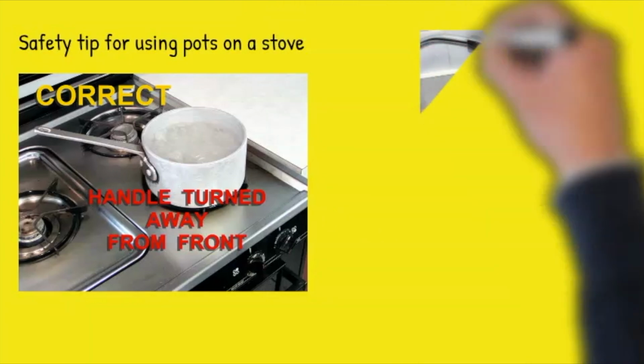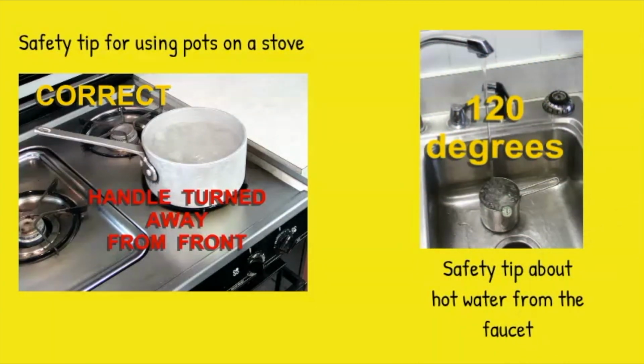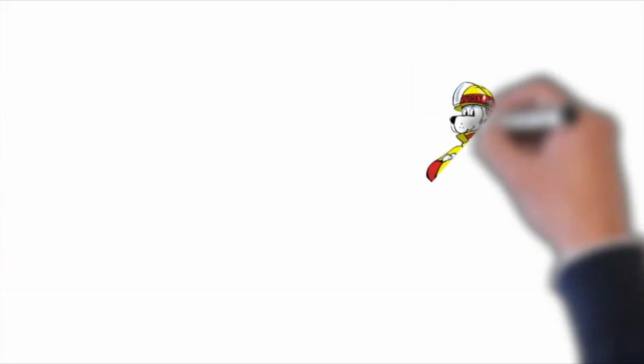Below are a couple more tips. First off, with cooking and using pots on the stove, make sure that the handle is turned away from the front. We do not want you to knock it over and spill the hot water on yourself. Also, remember with the faucet that hot water can come out at 120 degrees.